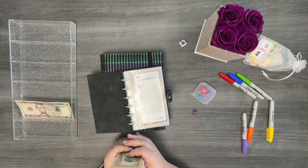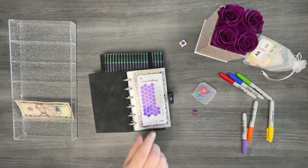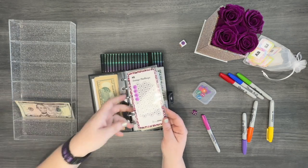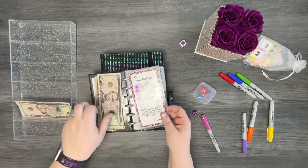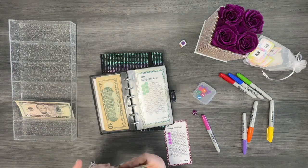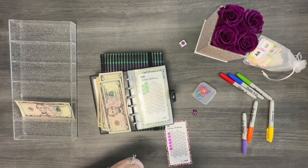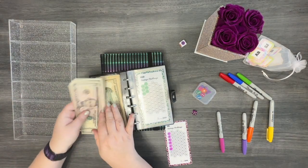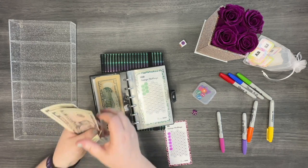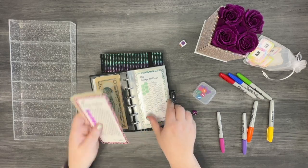And then I'm going to need to grab my pink. And we're going to add 2 5s to this. So we currently have 5, 10, 15, 20, 5, 10, 15, 20, 25, 30. $30 saved up into our $5 challenge.